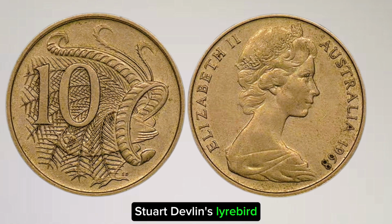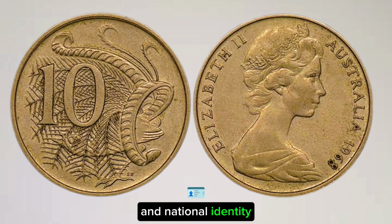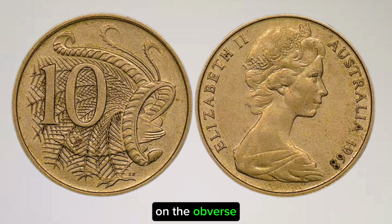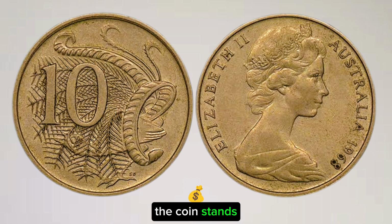Stuart Devlin's lyrebird designs still take center stage, reminding us of Australia's natural beauty and national identity. Queen Elizabeth II's youthful portrait on the obverse captures a moment in the monarchy that now feels distant, frozen in time, and the rarity of the coin elevates it beyond simple currency into the realm of national artifacts. At $112.50, the coin stands as a testament to how deeply people value history, precision, and scarcity.